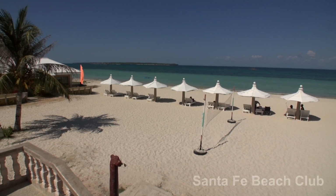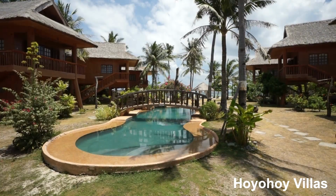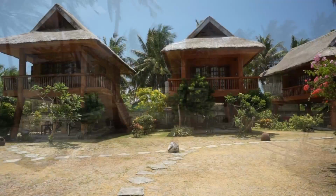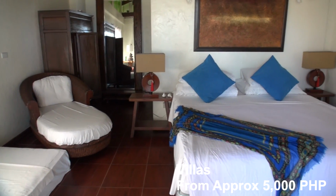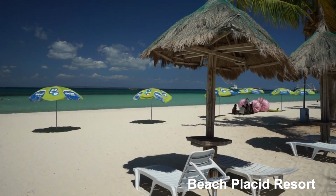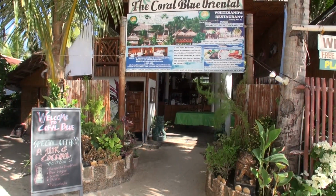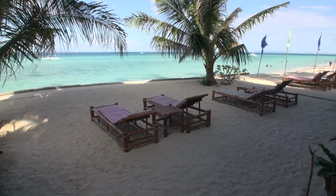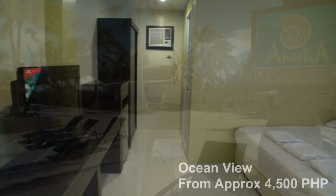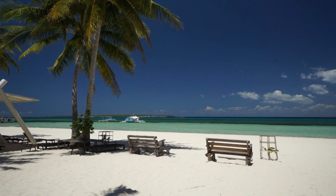Its sister resort, Santa Fe Beach Club, has a gorgeous beachfront and decent rooms. Hoya Hoya Villas has some stilt villas and some nice rooms. Beach Plaza has some various room types with a lovely beachfront. The Coral Blue Oriental has a nice restaurant and some okay rooms. Anika Island has some nice rooms. It's also got a restaurant, a newly built swimming pool and nice beachfront.